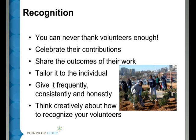So as you get to know your volunteers, don't feel like you have to recognize all of them in the exact same way. As I said, some may really like a plaque. Someone else may like a handwritten note of thanks, and someone else may like for you to just meet them for coffee one morning. So as much as you can and as much as your budget and time will allow, try to tailor your recognition to the individuals.